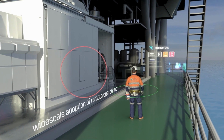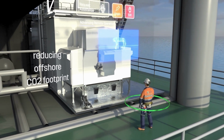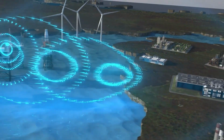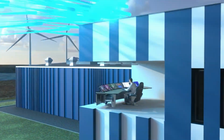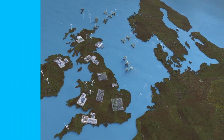This initiative unlocks the benefits of safer, more efficient, and environmentally friendly operations, ultimately reducing the offshore CO2 footprint. Through its collaborative approach, ARROW has delivered the playbook for implementing remote operations and a wide-ranging landscape study evaluating a global cross-section of industries and recommending best practices.